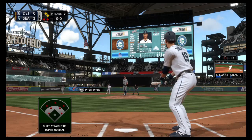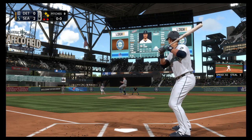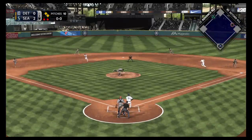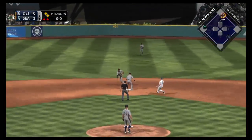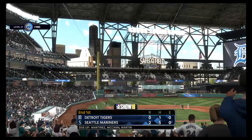Batting seventh. Here's Ben Zobrist now. He went deep in the contest last night. From the belt, kicks and deals. Slow roller back to the mound. And a close play at second, but the throw does beat him, and the side is retired.